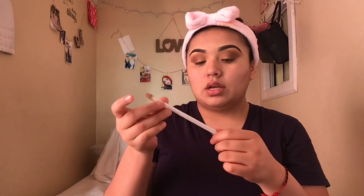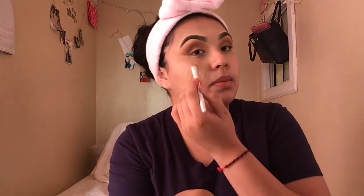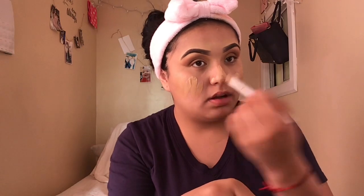This is the Wet n Wild brush. It's a flat brush. It's the one I clean my eyebrows with. And I'm gonna use it to apply the foundation, because ever since I started doing this, I just love applying the foundation.